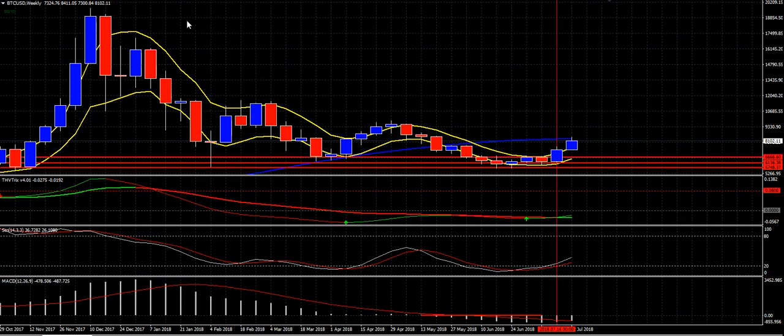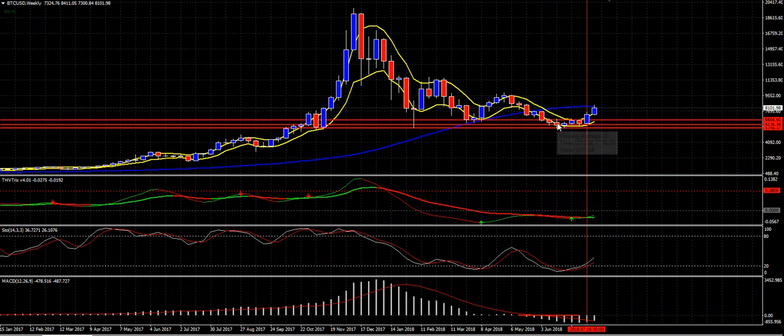But the key here is this. The weekly time frame momentum, this TRIX has already turned green. So this is telling us the market is probably getting ready to go higher. That is very key, because if we were pushing up into resistance up here and this was still red, it was still dropping, this indicates to me a very bearish market, but that is not at all the case.